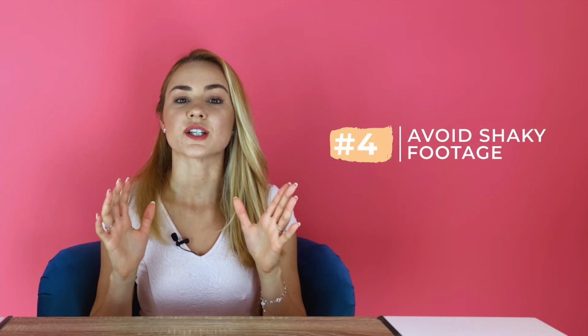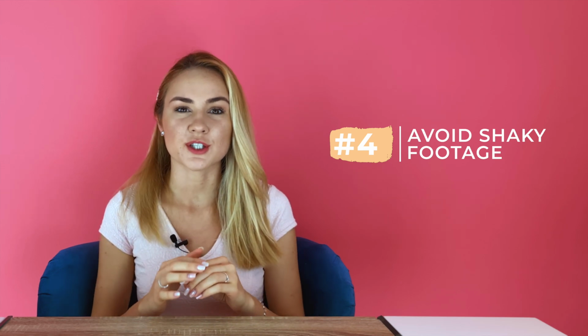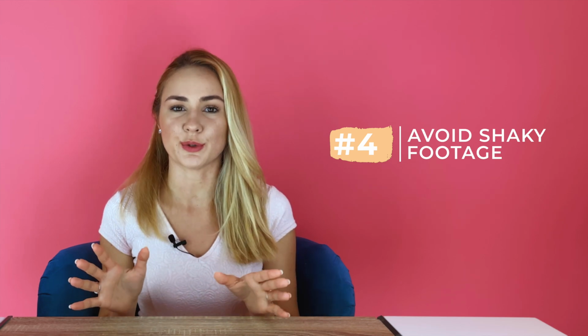Next, avoid shaky footage. Shaky footage can make any video look unprofessional. For sit and talk videos like mine, make sure that your camera is still and it's on a surface where the camera cannot move. That's why using a tripod or any steady surface can be a very good solution. Also, make sure that you position the camera in a way that you don't have to move it while you record the video. So once your camera is set up, try not to move it.